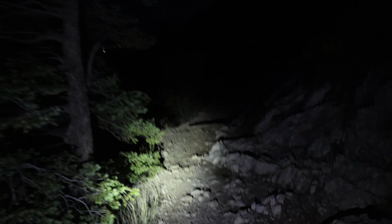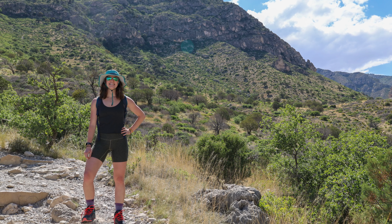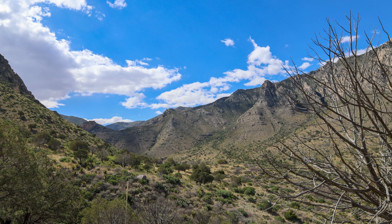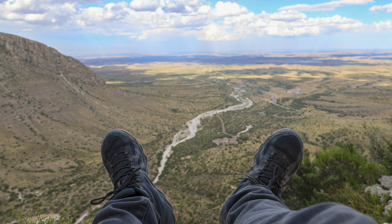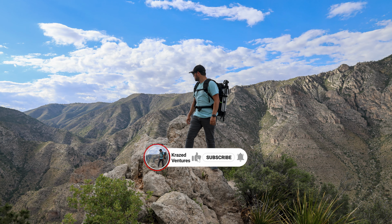After a couple more hours, we finally saw the lights where our truck was parked in the parking lot. And we were finally able to get off our feet and get some more water and go get some food. Overall, I think this is an incredible hike and would definitely recommend it to anybody. Just come well rested and better prepared than what we were, and I don't think you'll have any problems at all.